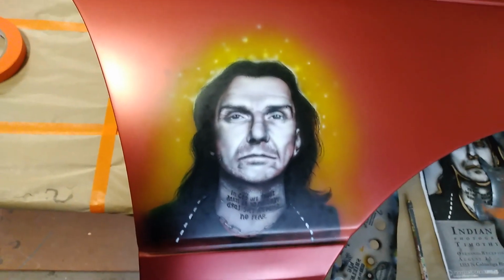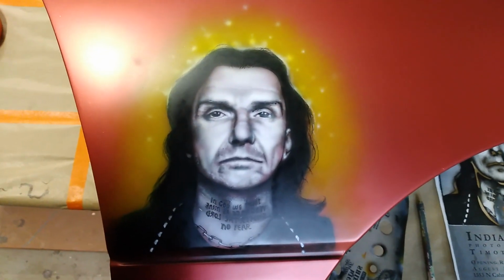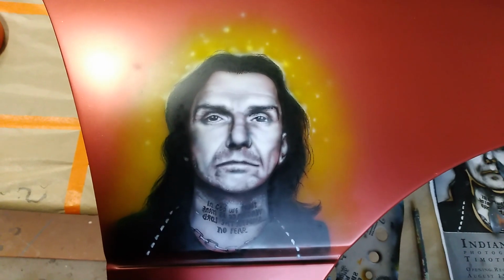But anyway, that's how you do a portrait, and you might work out a better way of doing it or a way that suits you. This is how I do it. It saves a lot of time, and you can get good results from it.